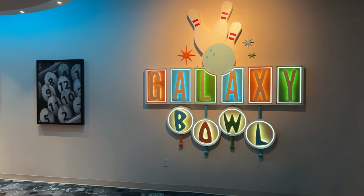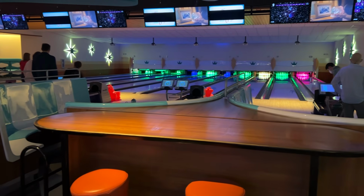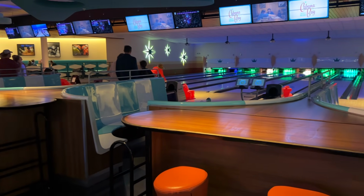Welcome, friends, to Galaxy Bowl, the bowling alley literally right inside Cabana Bay. Here you can bowl, obviously, but you can also eat and drink. They've got some bar food.